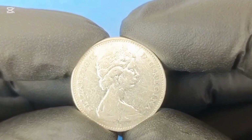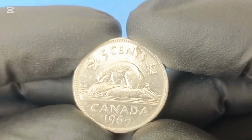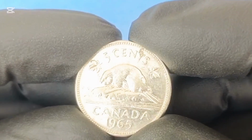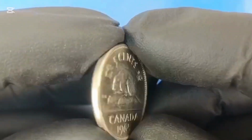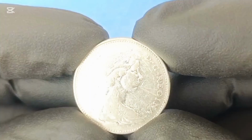Coins with a minting error are highly valuable, but what makes the 1965 5-cent coin even more special is that it wasn't just an error, it's also part of a very specific historical moment in Canadian history. The production mix-up adds a layer of intrigue to the coin, making it a must-have for serious collectors.